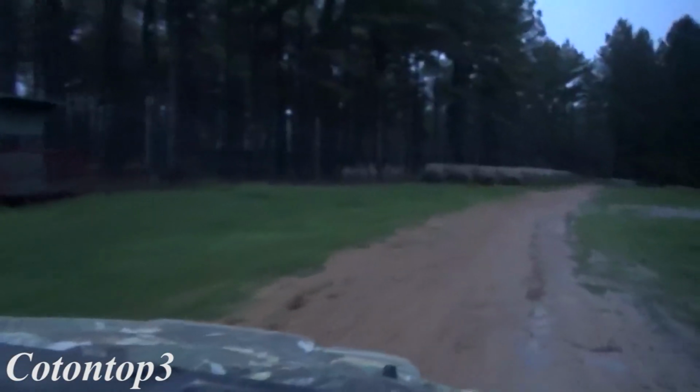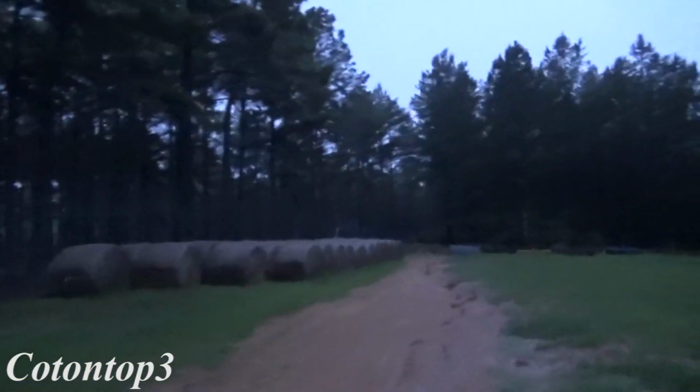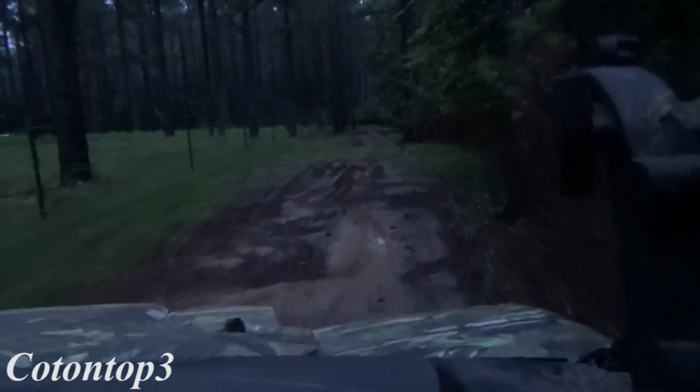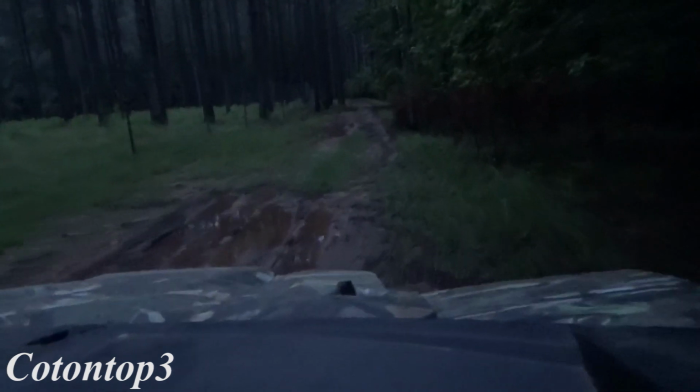Rain out days here. Yeah, I know. Rain or shine, you gotta go, don't you? We're here, folks. Look at them, they're waiting to be fed. Good bit of water fell down here in this road.